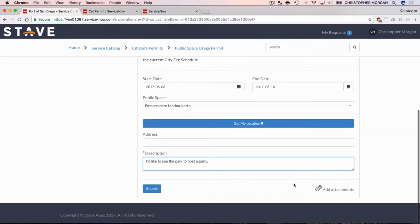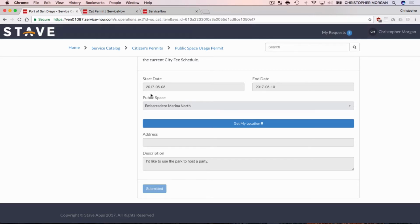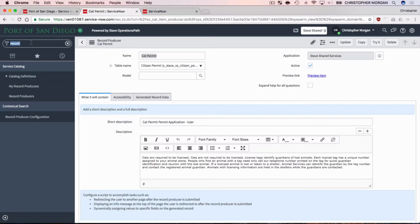Put that description in. Maybe I need to add an attachment like my insurance waiver for a bounce house or something along those lines and submit that and put that in. We're probably going to want an approval that takes place on the workflow behind this. We're not just going to automatically assign that park to everyone. We want to have a review to make sure that insurance certificate is provided.